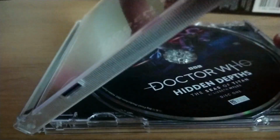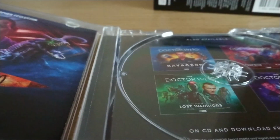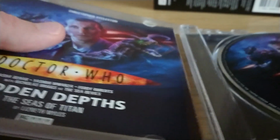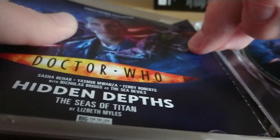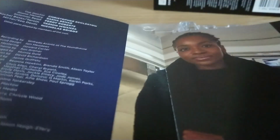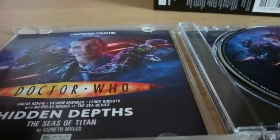In terms of the product, we've got a disc with an advert for the first run of Ninth Doctor stories. I can see why they do the new slim packaging, but it is so nice to get these old-fashioned style ones. We've got artwork, a photograph inside, with the original 2005 logo on there as well. So that's the first story, a good strong opener to the box set.